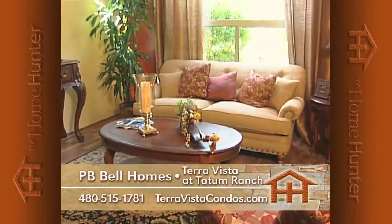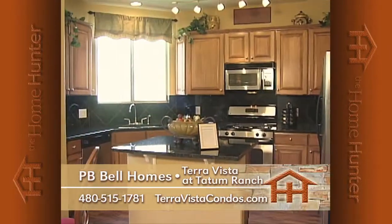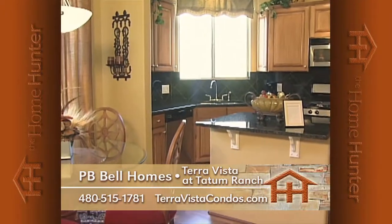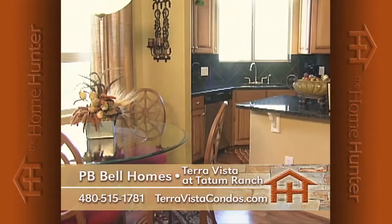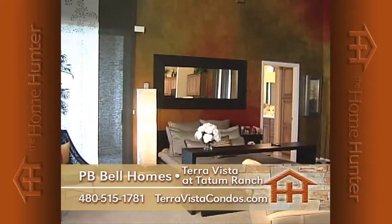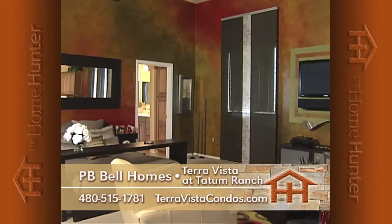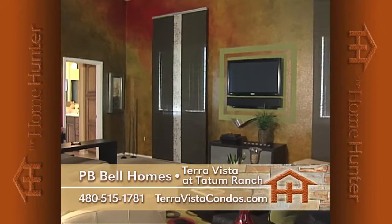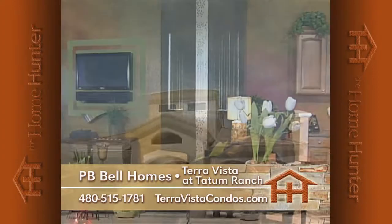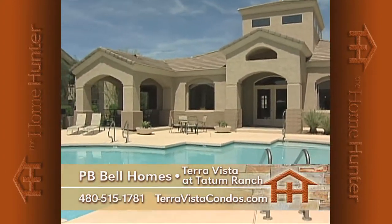Terra Vista by PB Bell Homes is your opportunity to own a home in the heart of charming, tranquil Cave Creek. Located in prestigious Tatum Ranch, these luxury condominiums offer the living experience of a custom home in a beautiful Sonoran desert setting, with amenities designed to create a ranch resort lifestyle. Terra Vista's 1- and 2-bedroom condominiums are designed to give you the feel of custom home living. They range from close to 800 square feet to almost 1,100 square feet. Open floor plans with high ceilings and large windows create extraordinary spaciousness.